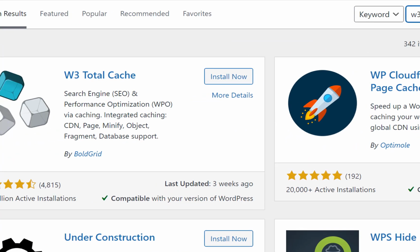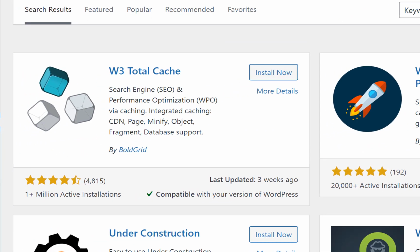Funny enough, most WordPress website designers and developers and even users have agreed that WP Rocket is the best. Look at this, it has over 1 million active installations. In case you don't want to pay for this optimization plugin, you can just settle for the W3 Total Cache plugin. I even used it on some of my clients' websites, and it works very fine. So you can check it out and install it on your website.